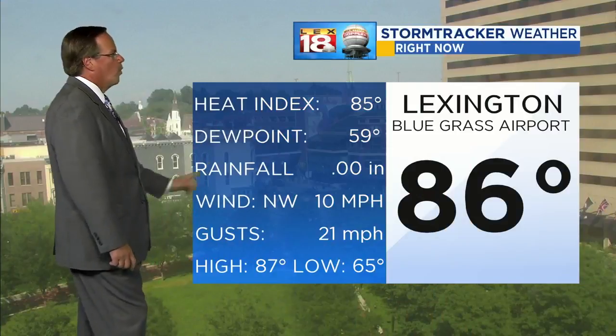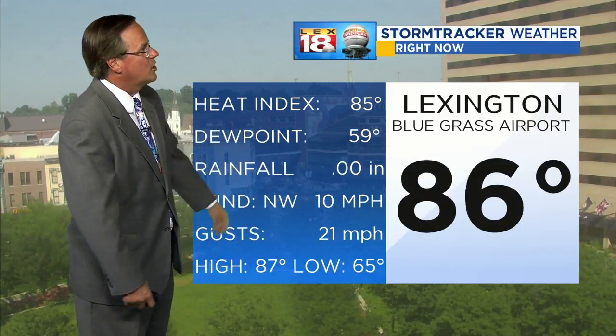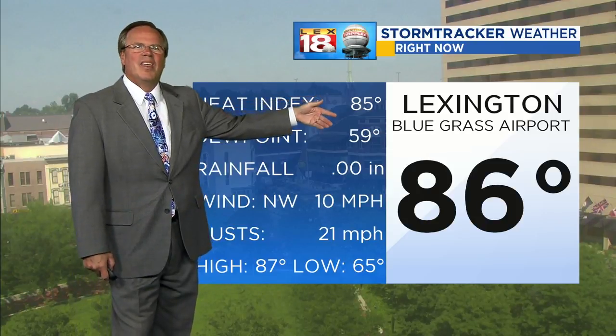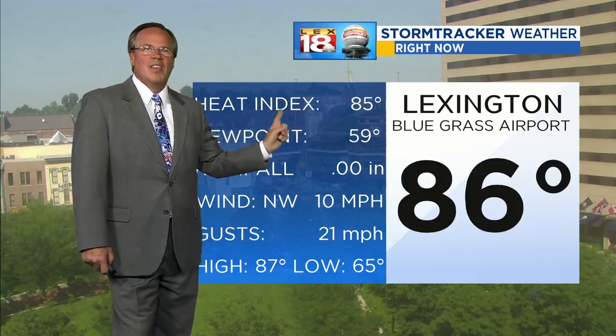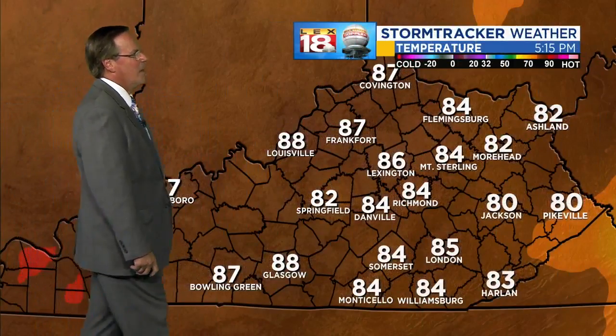86 at the Bluegrass Airport. Northwest wind to 10, gusting to 21. So it does get your attention out there. But look at that dew point. That's when it's comfortable. And actually, the heat index is lower than the thermometer. So that's a good thing for you.